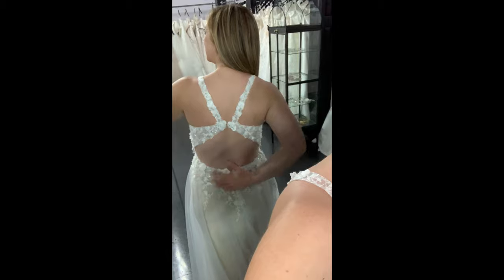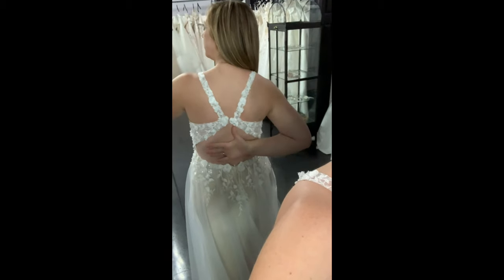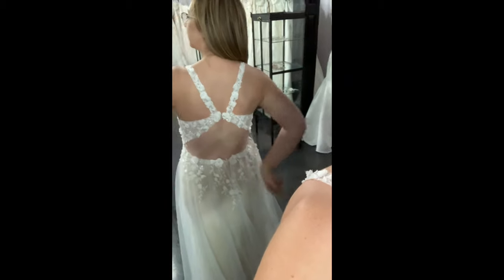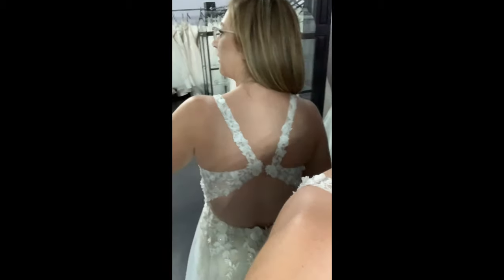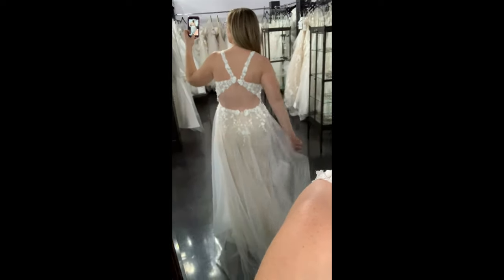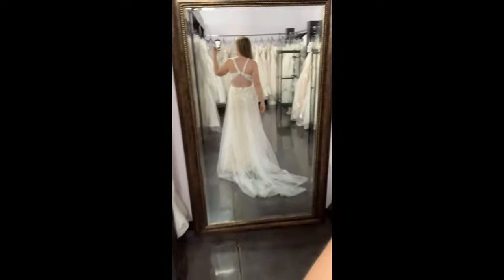How pretty is this? So it's completely exposed. There's no netting, but I just love how it meets in the middle. There is a button here, so it actually closes a little bit more than I have it, but it's got the 3D florals, a little bit of sparkle, and then I love that they continued the florals on the back, and then you see the beautiful chiffon skirt.